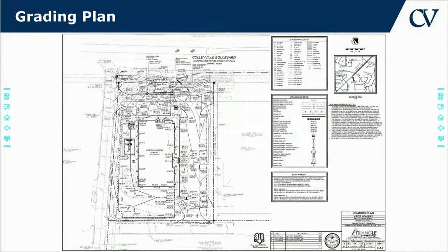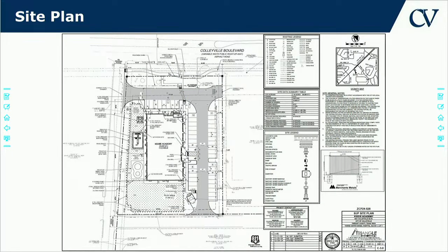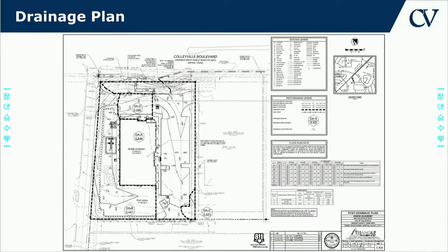No change since the last time they saw it, right? No changes. And that's adequate parking for that? Yes, it is. No questions? Thank you.